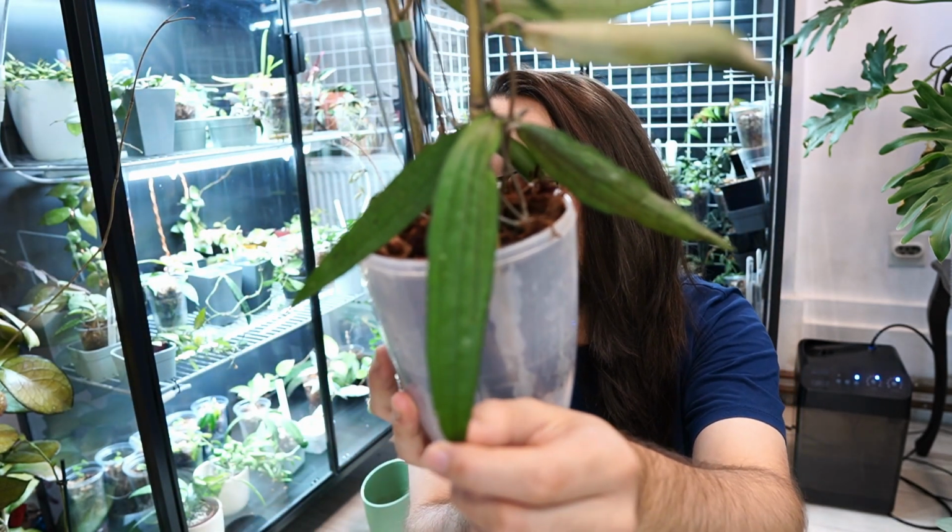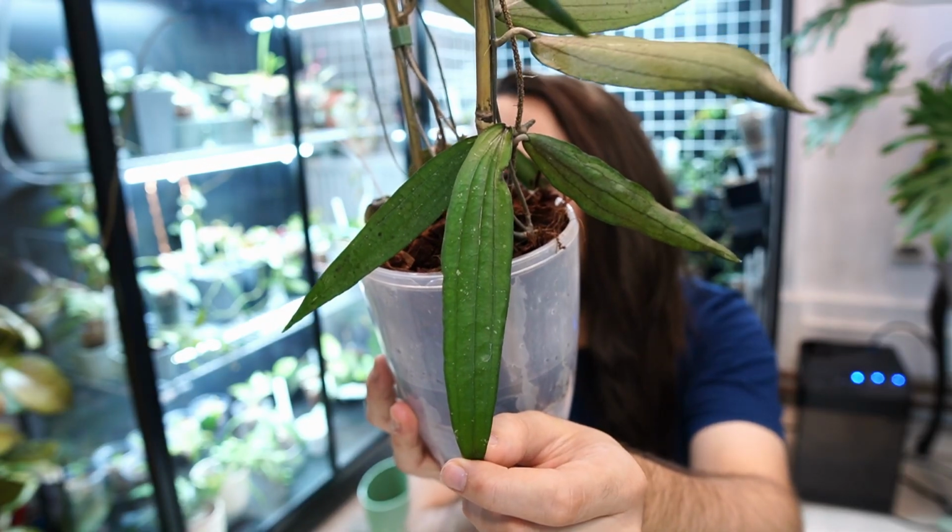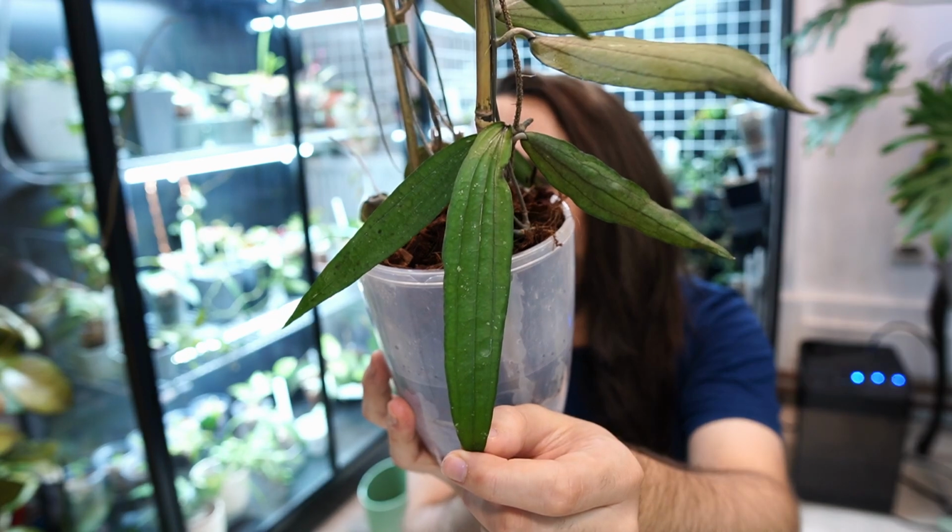This plant is from Sumatra, from Indonesia. It is a very, very lovely plant. You can see on the leaves here. Oh my gosh, they look so good. And currently it does not have a name as of recording this video. I checked, I couldn't find a name for this plant. I don't think that this has been published. It will probably be soon published.